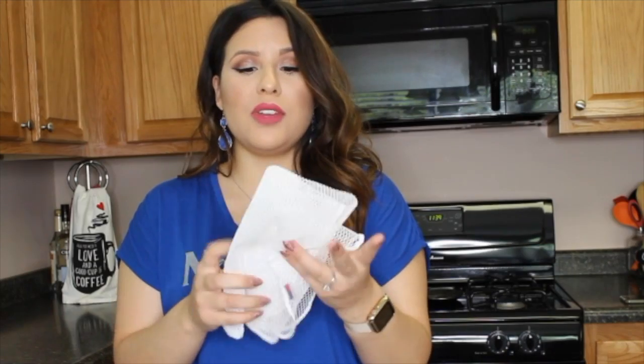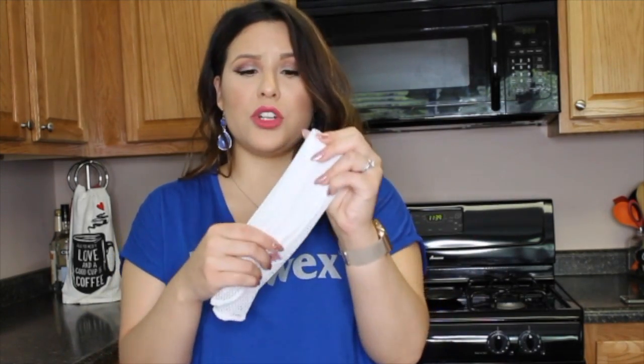Same thing if I'm cooking spaghetti, I'll roll this up in a ball and scrub my stove. It's got great scrubby power. A lot of people like to have one of these in their garage because when they're cleaning the car, because it's netted, it does really well getting those bugs off the windshield.